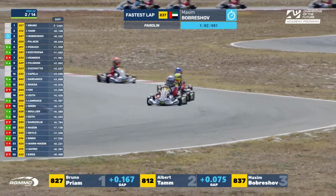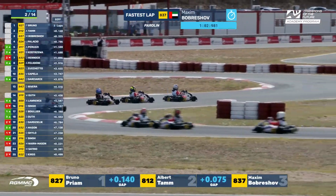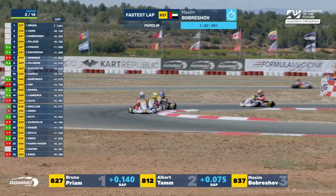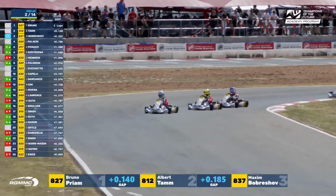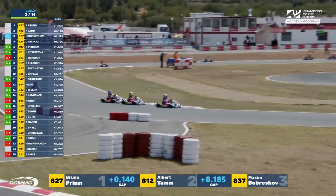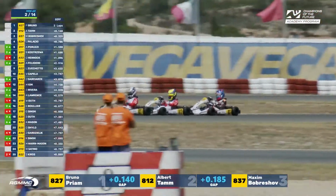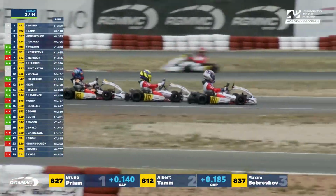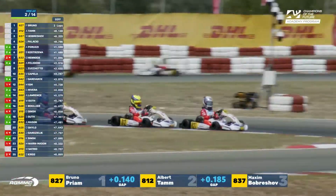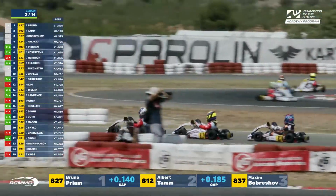Let's have a look further down the order as well, keeping an eye on this battle. Any big movers? Juan Garcia has gained 5 places at the moment. He's looking really strong, like he did earlier on as well. Aaron Mason's up 6 places. He's just come up into the top 20 now. He's in P19, so he's having a good race as well. Are we going to see a move here for second place? Are we going to see Bobrikov go for the move? No, we're not. We're going to see a train start to form here, but oh no, Tam's getting a little bit feisty now on Bruno Priam.